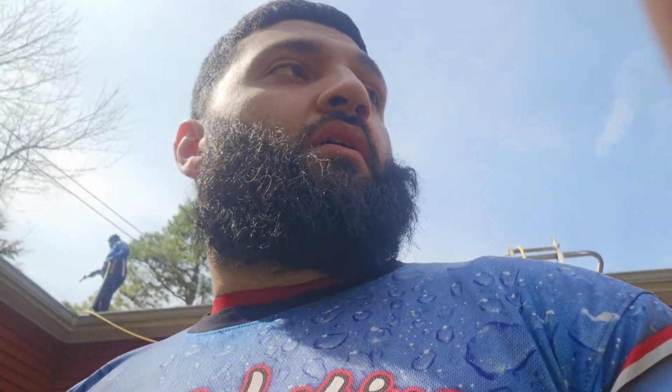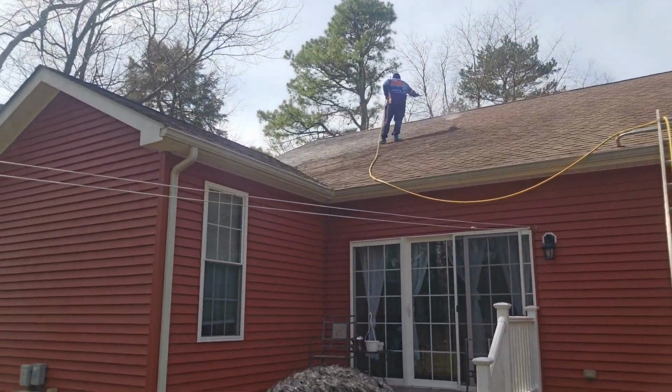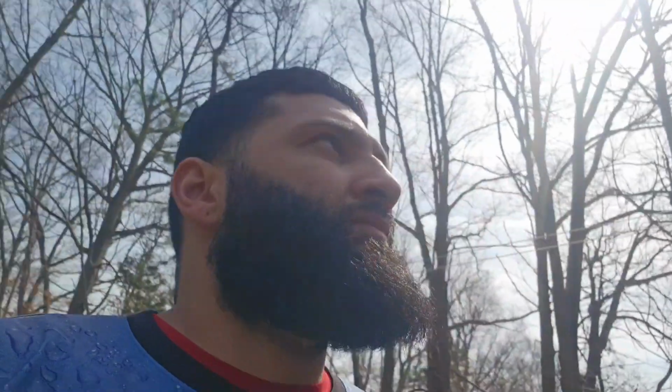Small job. Well done. On to the second one. All right. Job two. We're finishing up this roof. Really, it's this side that was really bad. Yeah, I guess that shows it pretty good.